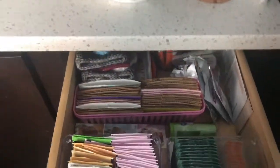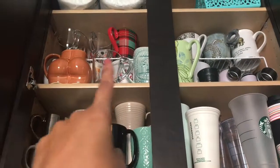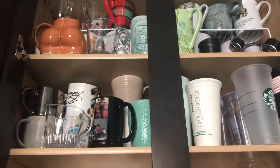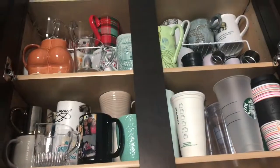This drawer, not that happy with it. And I think these two. Anything else is pretty much organized. Like, these are my extra cup of wines. Those are like seasonal or clear, and just some other ones. Those are mainly the ones I use. And those are my to-go cups. So that's pretty much organized.